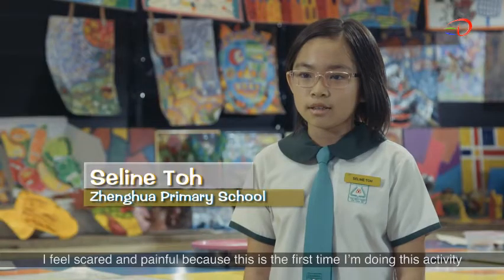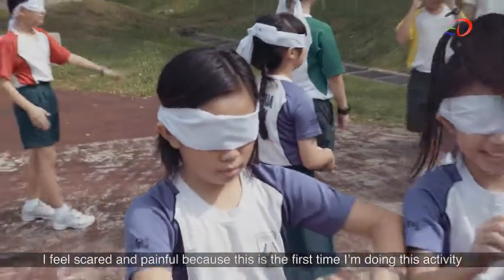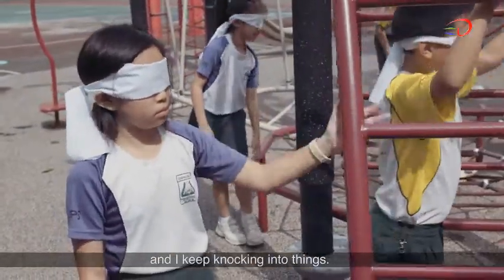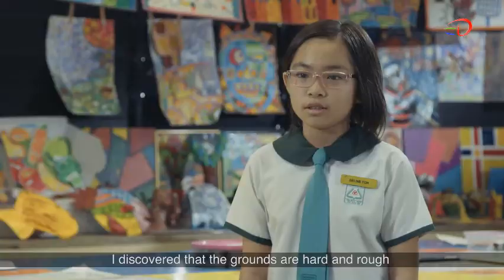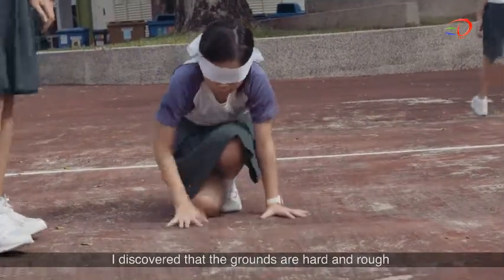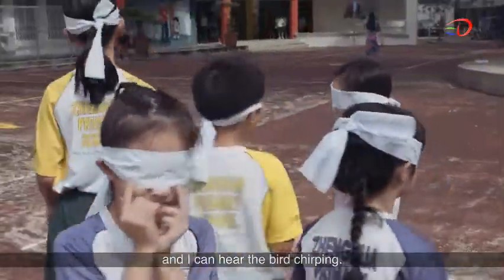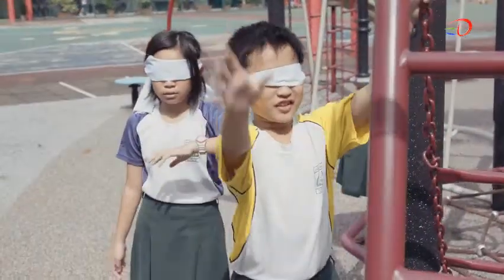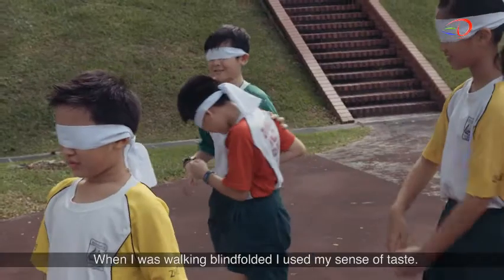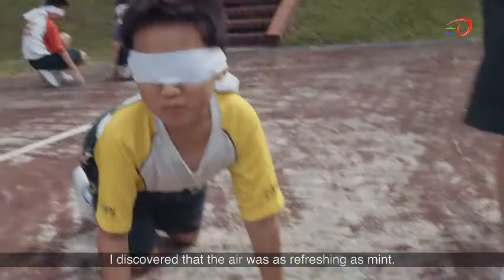I feel scared and painful because this is the first time I'm doing this activity and I keep knocking into something. I discovered that the ground is hard and rough and I can hear the birds chirping. When I was walking blindfolded, I used my sense of taste. I discovered that the air was as refreshing as mint.